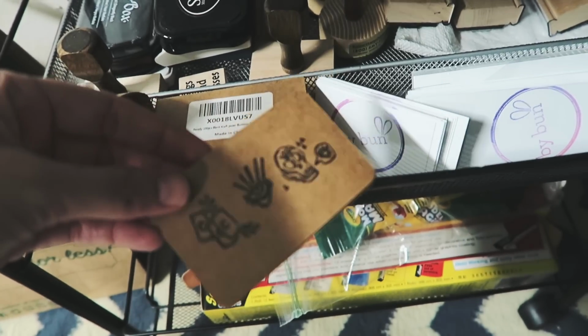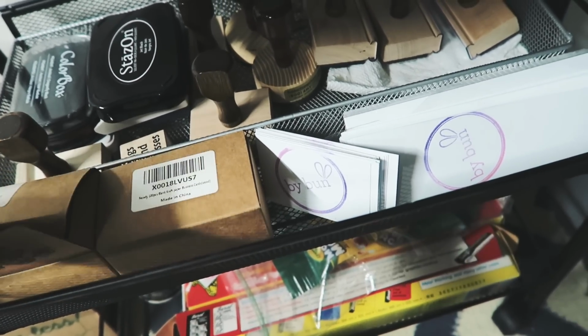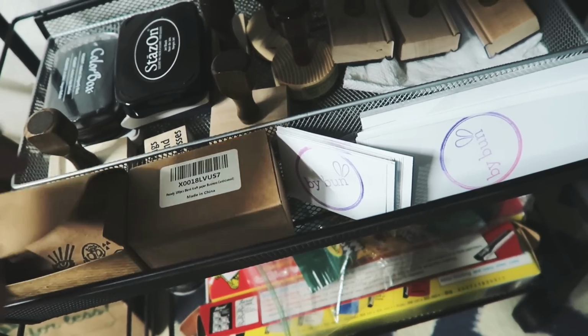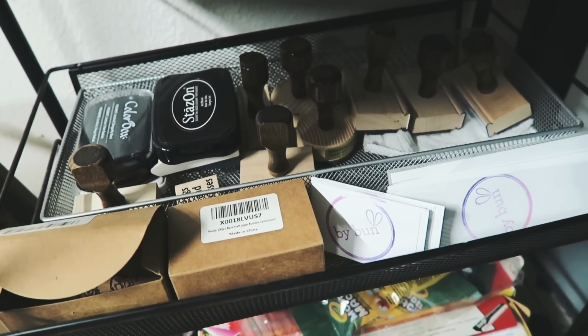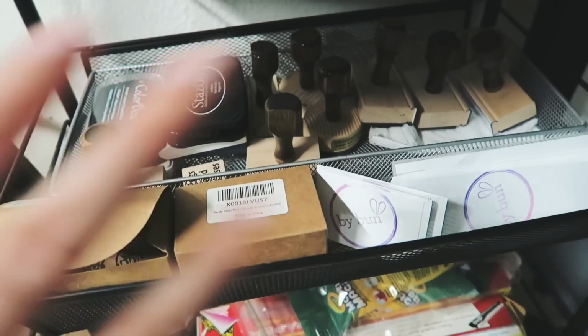These are just blank thank you for your order cards that I stamp, or I can write notes on the back of. I always try to write notes. I write something in just about every order. Here's all my stamps that are related to my Etsy shop, my logo stamps, various design stamps that I've used for cards and packaging. That's all back there.